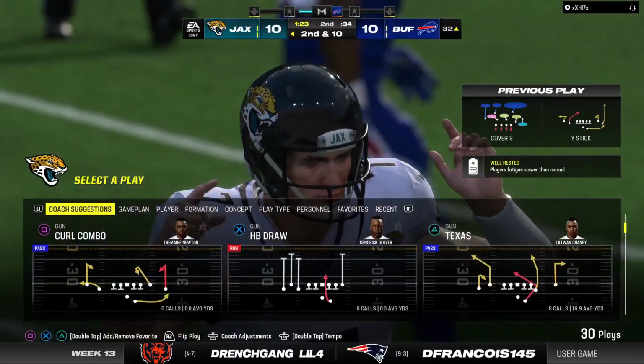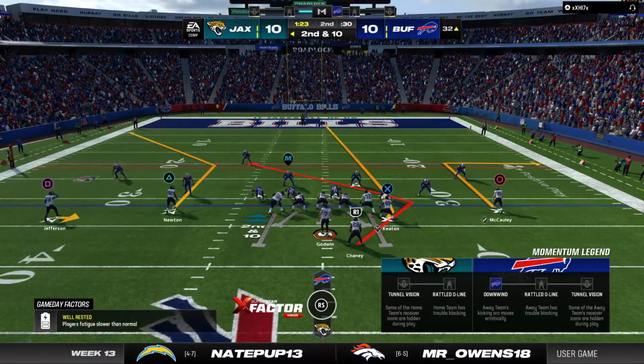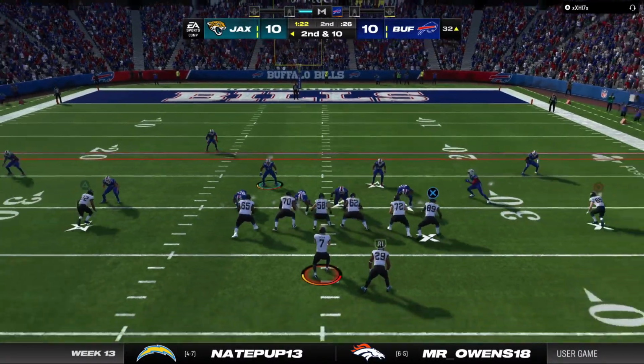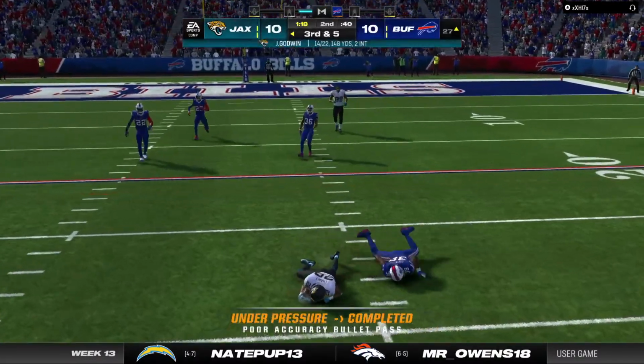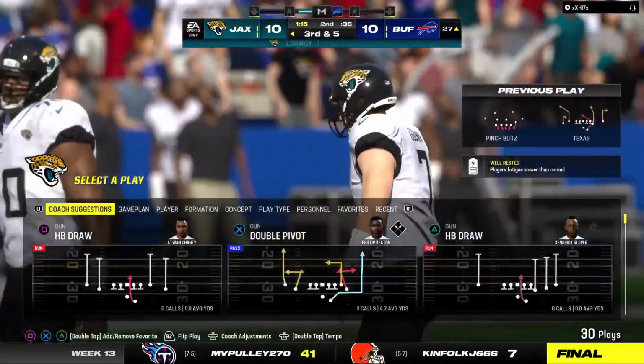And I think they'd be well served to take that type of a physical approach against him the rest of the game. He's had his way so far, but on that last one, that worked quite well for the defense. Here's a throw to his running back. It's complete. 5 yards. Now it's 3rd and 5.